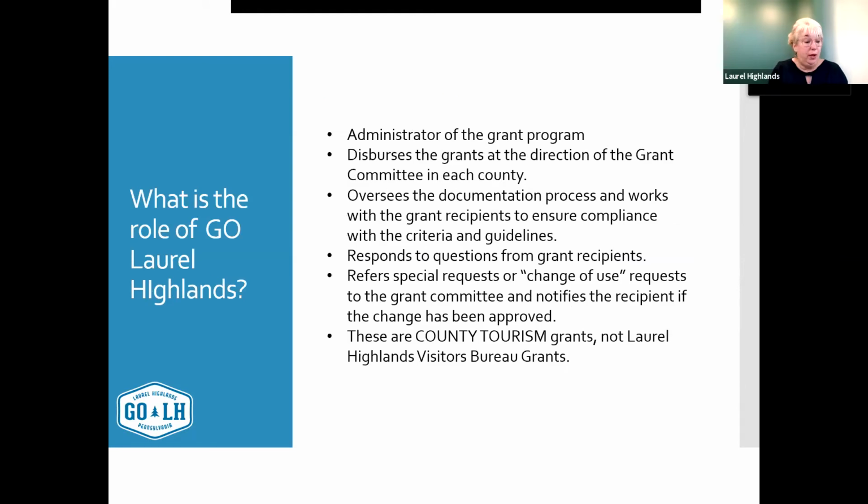So what's the role of Go Laurel Highlands? Go Laurel Highlands really is the administrator of the program. Disbursement of funds comes from Go Laurel Highlands, but at the direction of the grant committee in each county. Go Laurel Highlands oversees all of the documentation, all of the processes, and works with the grant recipients to ensure compliance on each criteria and guideline. Respond to questions. If you have a question, please reach out to Georgia Rabinski, who is the grant administrator.